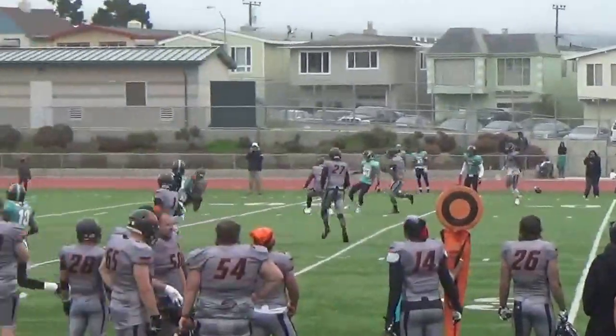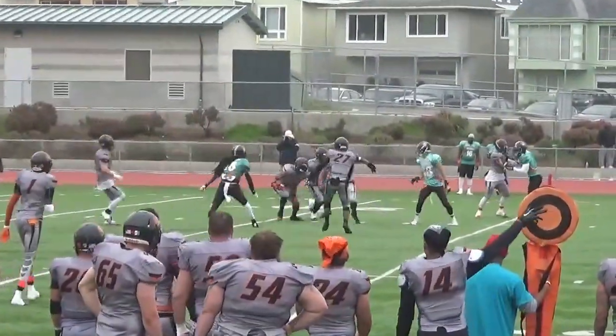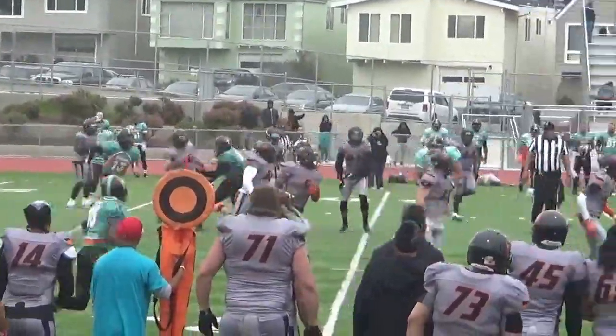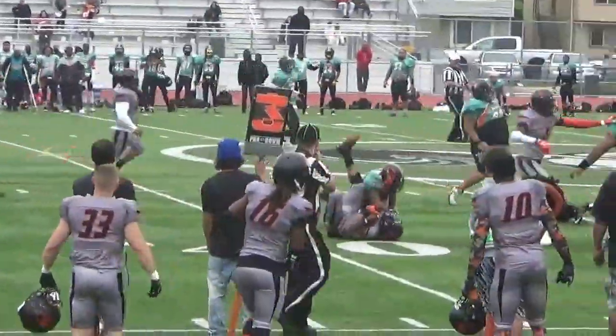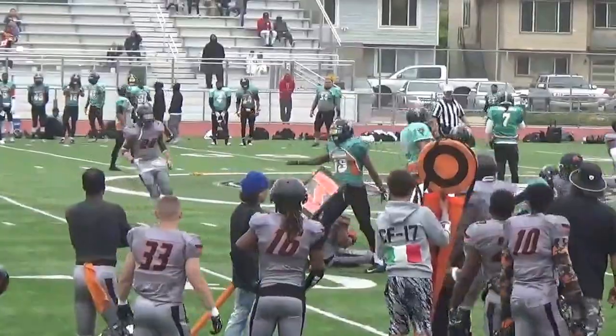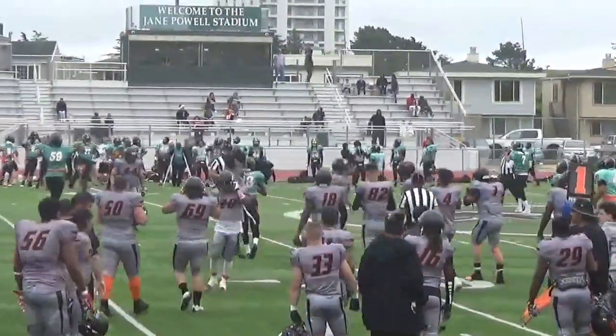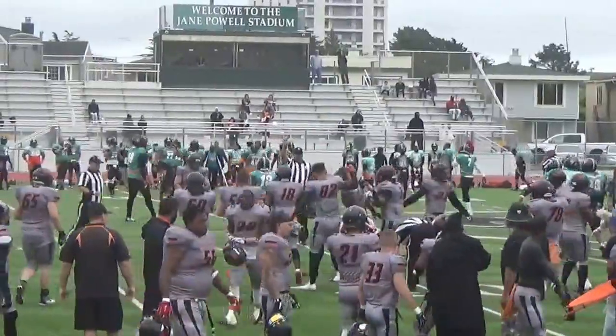Courtier back to pass. Throws it across the middle. And this one is intercepted. Xavier Rivers off the right side. Finally brought down. Looks like number 18, Keone here. Keone.